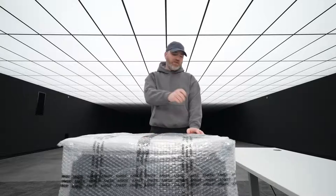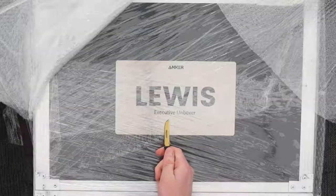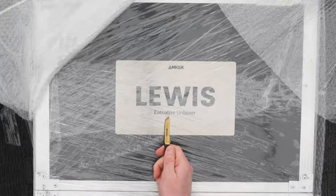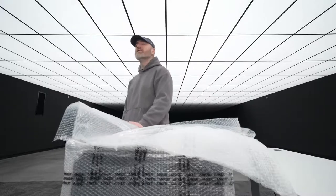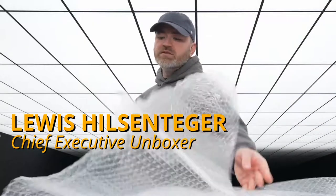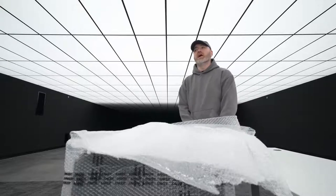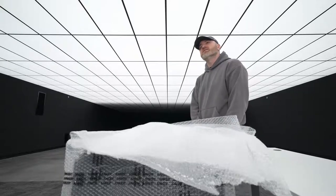I'm gonna peel this stuff off over here so you can see for yourself. It says my name on the top. Executive unboxer. I've never been called such a thing. I kind of like it. What would that be? That would be like a CEU, the chief executive unboxer, as opposed to a CEO. I got no laughs from Mo on that. He looked at me, he looked back down at his computer, he's very disappointed.